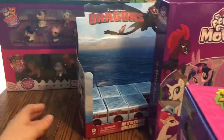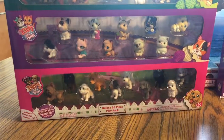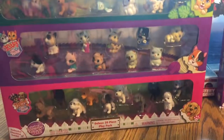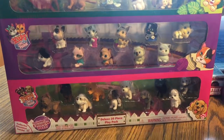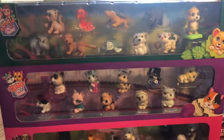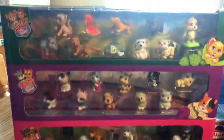And then here is probably the thing I'm most proud of. This awesome Puppy in My Pocket, Kitty in My Pocket, and Jungle in My Pocket Deluxe 30-piece play pack. So it comes with 10 Puppy in My Pocket, 10 Kitty in My Pocket, and 10 Jungle in My Pocket. I'm so happy I found this. I've never seen this before, and when I just saw it, I thought, oh my goodness, I must have it. Because these are all new figures for my collection, and I just fell in love with them. They're amazing. So I will definitely be doing a tour review on this one, and I'm so excited to open it. I love it so much, and it is only like $20, and it's usually like $40, so I got a good deal. I'm super excited on this one. I love this one right here.